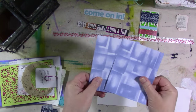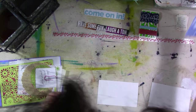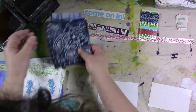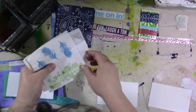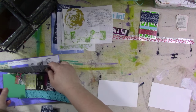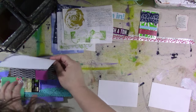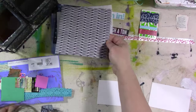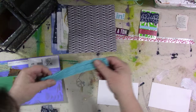Some scrapbooking papers. A napkin. Some stamped images. This is the first time I've looked at it. I just pulled it out of the envelope. Here's another piece of scrapbooking cardstock. Some more trim.